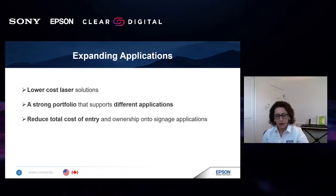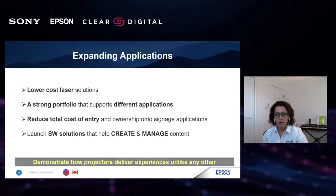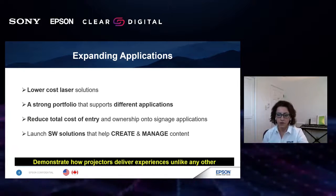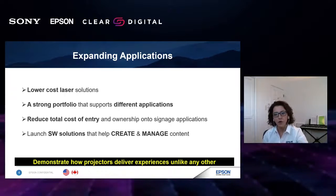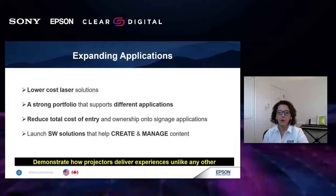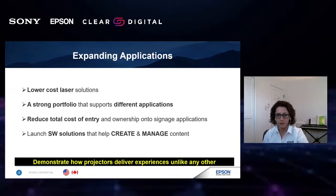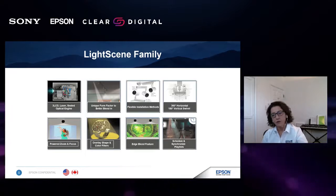So with the value of laser and having longevity and being relevant, our software solutions can also help create and manage content for these projectors. Now, of course, all of our projector solutions work with BrightSign players and other players out there, but we wanted to have an out-of-box experience as a whole product solution for our customers. And I'll talk about those briefly in a bit.